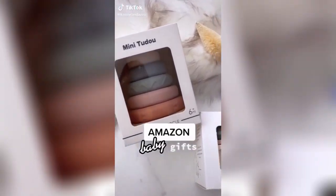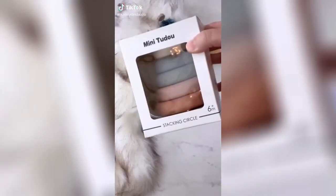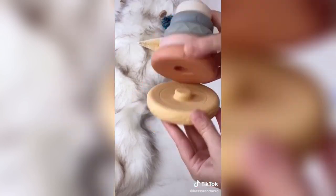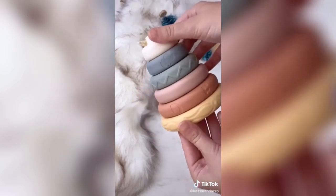Amazon baby gifts that are super aesthetically pleasing. The first is this silicone stacking circle. The material makes it perfect for little babies, especially those who are teething. And the soft muted colors make it so cute.